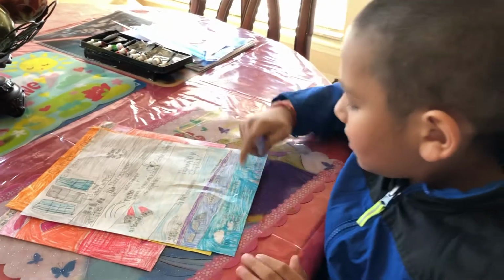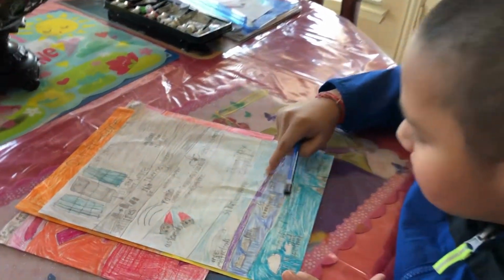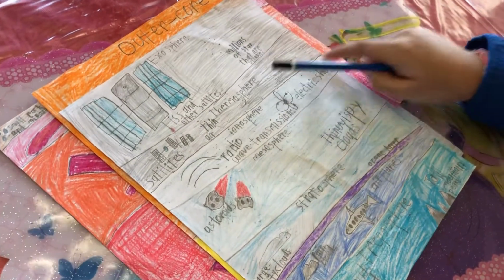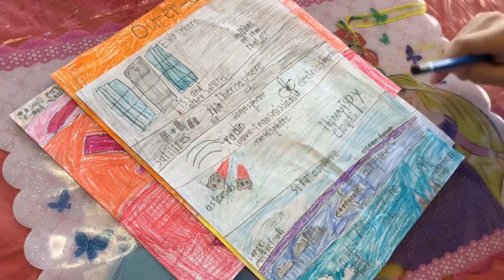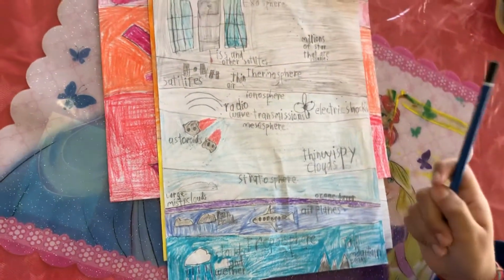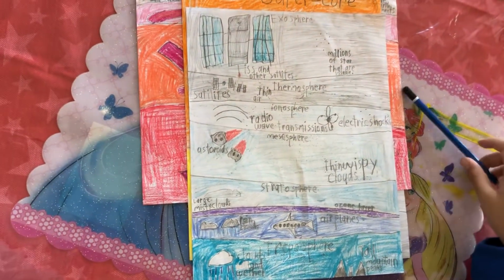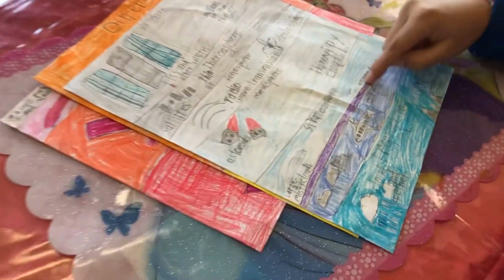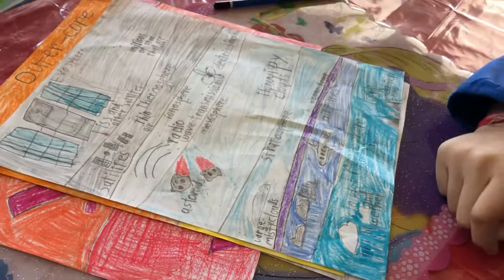So, as you see, the atmosphere isn't just one big piece. It has layers. Every layer is a little bit different than the last one. So, we are going to start at the bottom and make our way up.